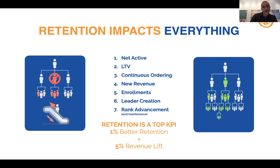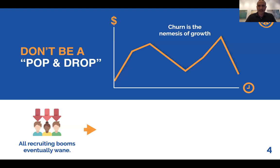Now, the interesting math here is that for every 1% that you can increase your monthly retention and hold it for a year, that'll lift your annual revenue by about 5%. Now, again, this is kind of an aggregate of all the different companies' numbers that we've seen. So it could be 4% for you, or it could be 7 or 8% for you. But regardless, there's a lot to be gained here, and we're going to dig into that.